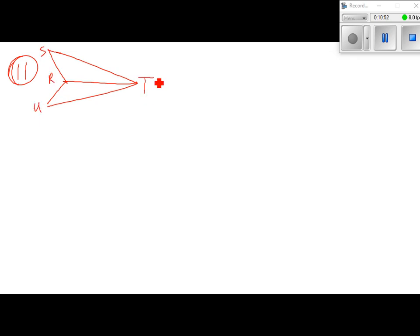What's the first thing they tell us? Angle S congruent to angle U. So let's mark those. That's a pair of angles. Segment TR bisects angle STU.